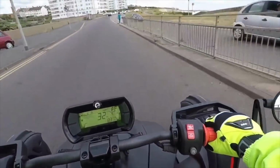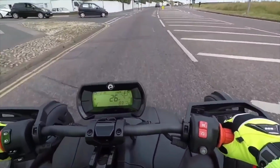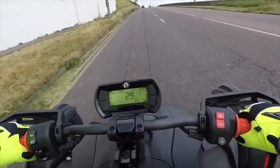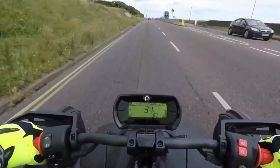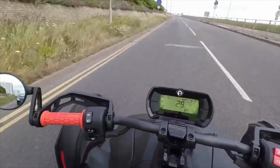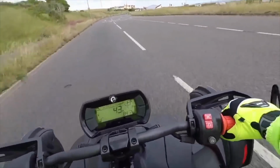This is a weird machine. When you first get on it, you think, oh, I'm never going to get used to riding this. It's crazy weird to drive, but like most things, once you've been on it for about half an hour, 40 minutes, you kind of get the hang of it, and you're up and running. Right, we'll finally be able to open her up in a little bit, and the advantage with this is being quite low to the floor. You actually feel like you're going faster. So 40 feels like 50, 50 feels like 60.